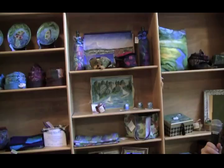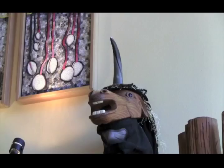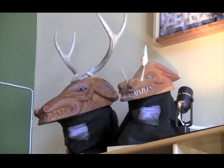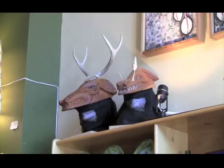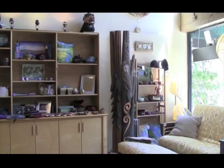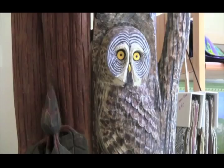Let's see. Pretty much all the wood and stone carvings, sculptures, so all the bigger pieces, the helmet mask, the wall piece, this large piece, that one, wall pieces here, mask there. I kind of get into series, so like the helmet masks, I did about five, and these standing pieces, Northwest woods, flora and fauna, with some kind of bird that I highlighted, a pileated woodpecker, just beautiful, love them.